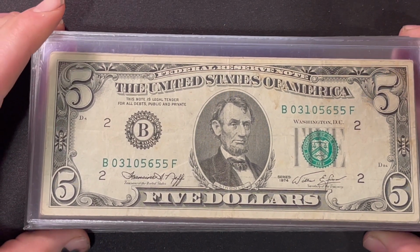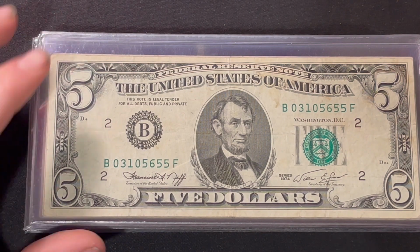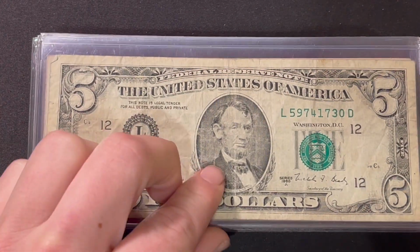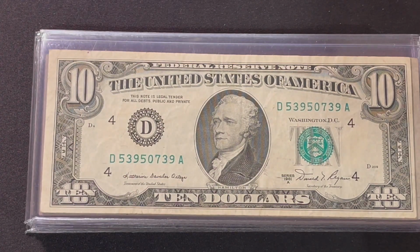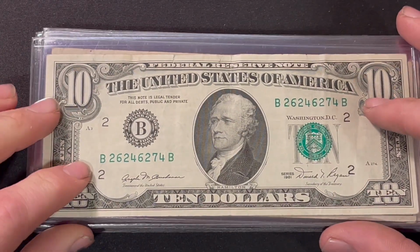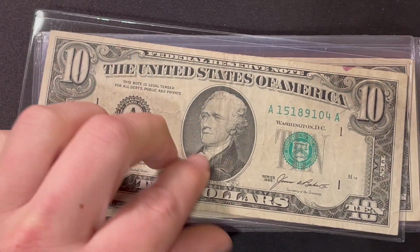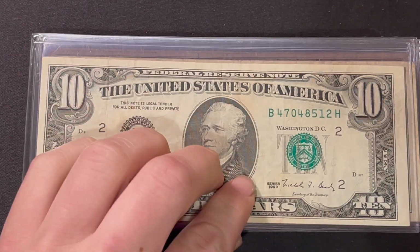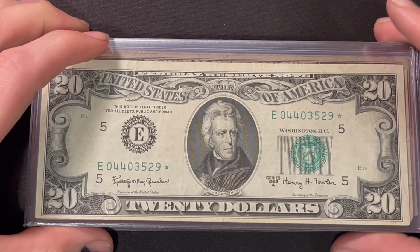Moving on to the $5 notes, we're not going to upgrade any of the $5 notes in our collection because we only have that one 1995, but we do have a 1974 already, a 1981 Alpha, a 1988 Alpha, and 1995. Moving on to the $10 notes, we're going to put the 1981 right on top and add it to the collection. In back of it follows a 1981 Alpha, a 1985, a second 1985 in better condition, a 1990, and a 1995.